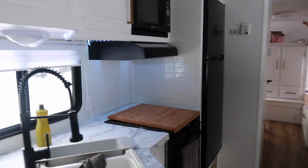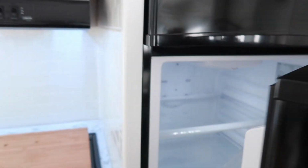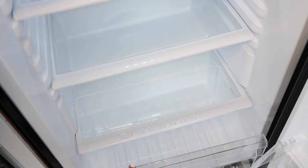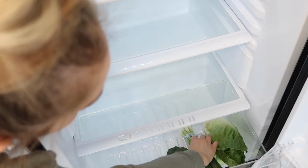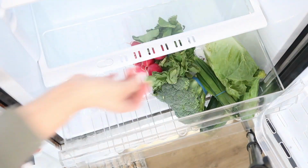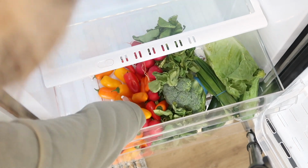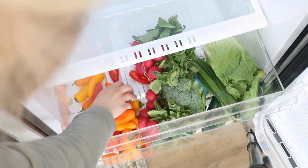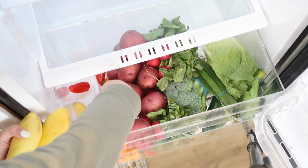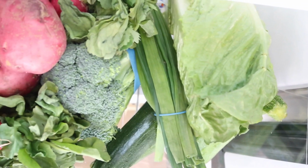I think this was my favorite thing to do in this video, and that is organize my refrigerator. So I actually just had to get a new refrigerator because the one that was originally in this RV quit on me a little while ago, and so it was fun to organize a brand new refrigerator. And I actually really did not plan out having colorful veggies this week, but it so happened that I needed different things for a recipe, and it worked out to make a perfect little rainbow veggie drawer situation.